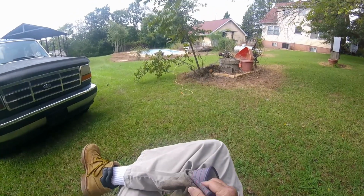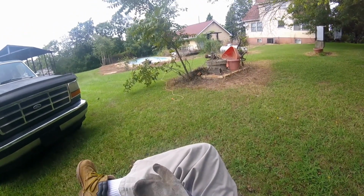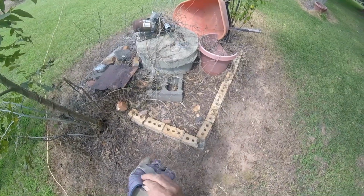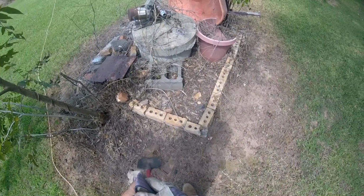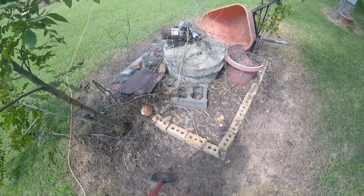So let's crank up the electric chainsaw and see if we can't saw this booger down. Well, I'll take it back. I better dig up some dirt around it first. This well has a cement slab around it, and at one time I had a metal utility building built around it. It has since been tore down.